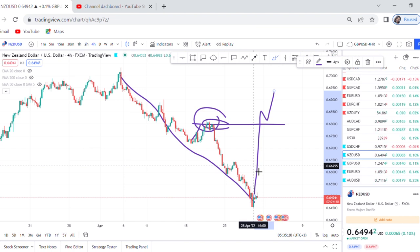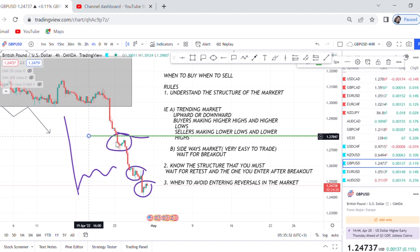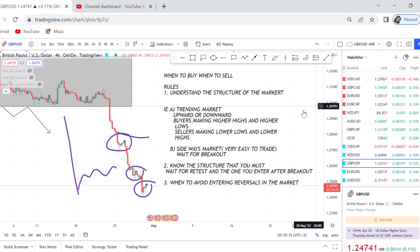So if you just do the three things that I have told you today: if you understand the structure of the market, whether it is trending upward, downward, or sideways, you have an added advantage. The second one, you know the structures where you must wait for a retest, and there are those that you don't. That one you need to identify. Go and try to backtest on your own, and now I have proof that with this structure, the sideways, you don't need to wait for a retest, the market will still drop or it will still go up according to the structure. And then when to avoid entering reversals in the market.